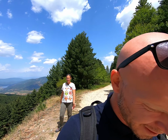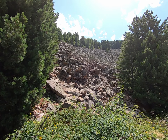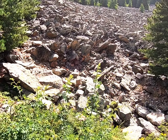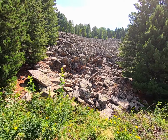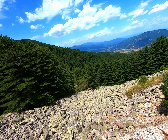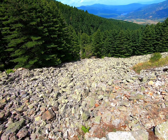So if ever you were thinking about the term stone avalanche, surely this is something you would have in mind. It's pretty special. I can't really describe it. How has this ever happened? So many loose rock on a mountain. And it actually continues here on the other side of the road. I think it's pretty cool.